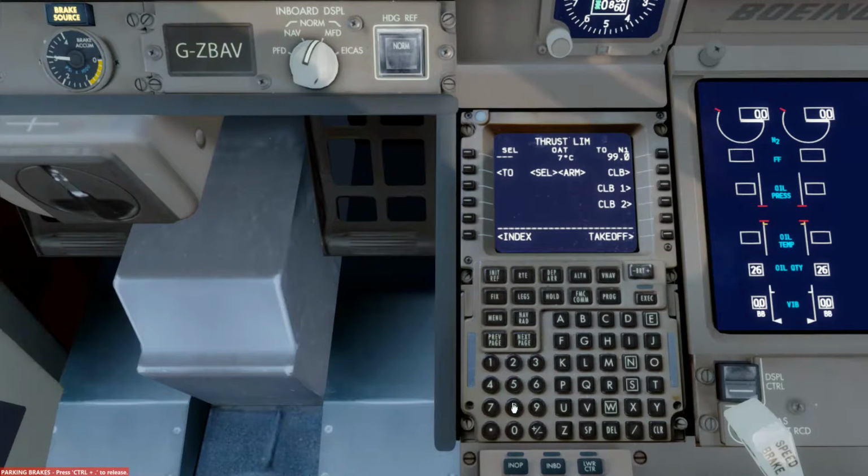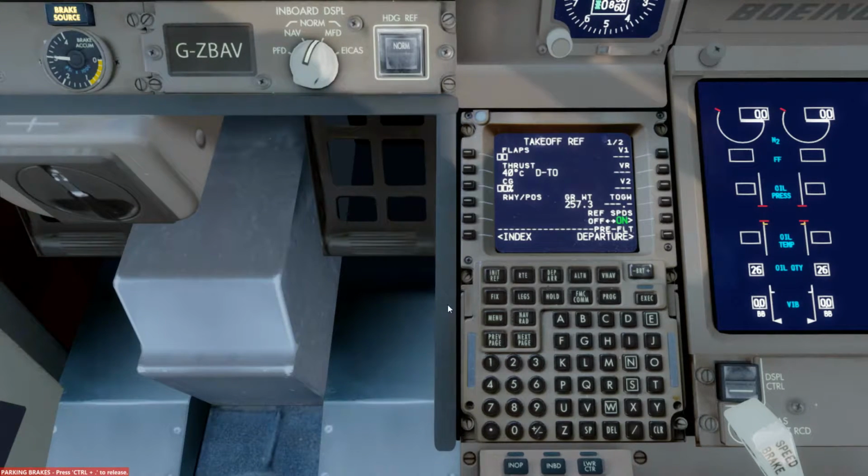Thrust limitation, we'll do a 40-degree D rate, which isn't a whole lot because the runway at Gatwick isn't huge. I mean, it's alright, but I'm not going to take any risks. It's better to get off the runway too quick than too late. So that'll be a takeoff thrust, 40 degrees D rate, 95% and 1. And we'll do a climb 2, seeing as we're not that heavy. Flaps 15 will be fine.